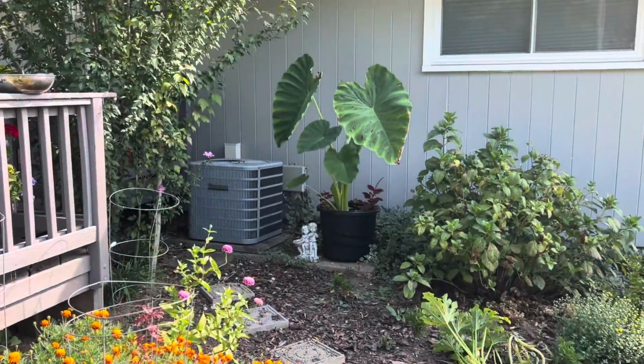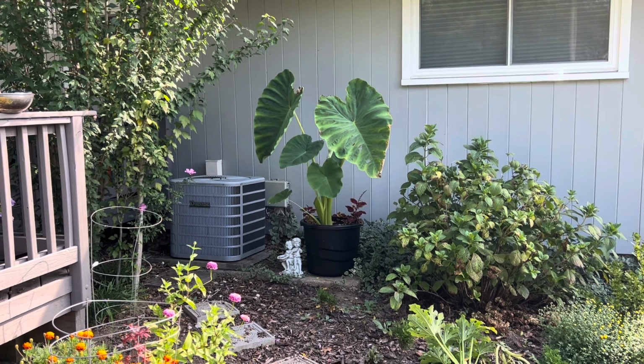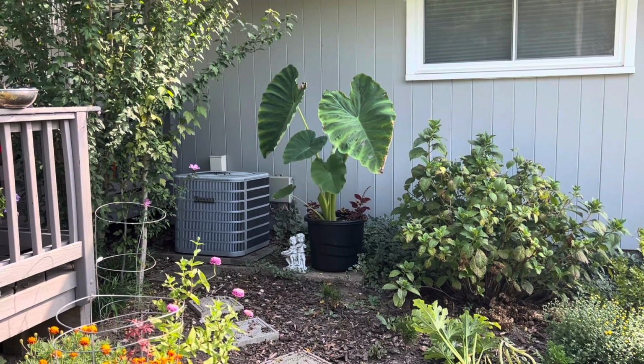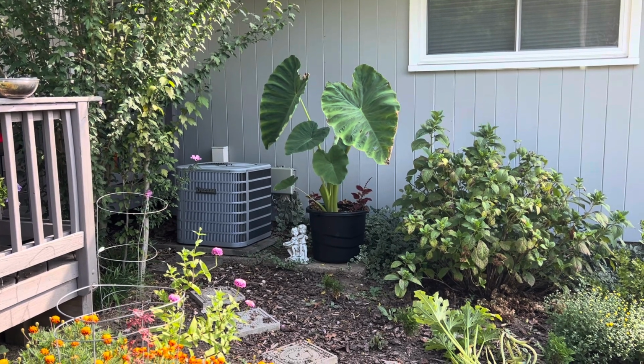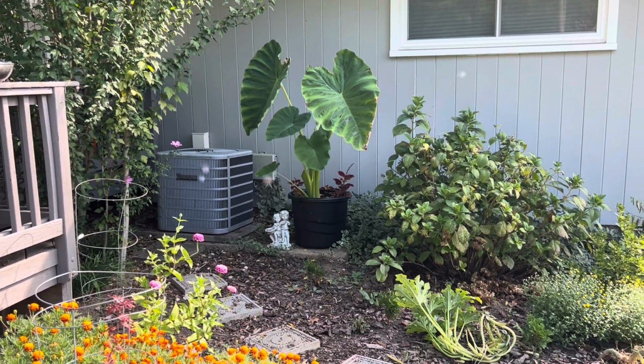And I didn't show you my huge elephant ear plant. It's absolutely enormous. As you can see, some of the leaves are as tall as the air conditioner unit, which must be over 3 feet tall. So that's done really well there.